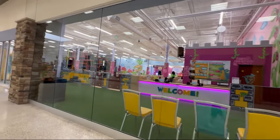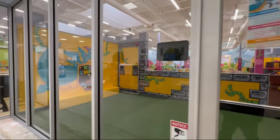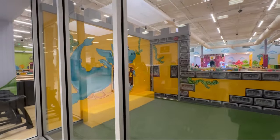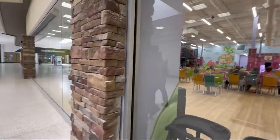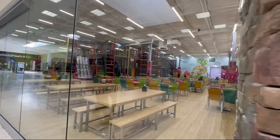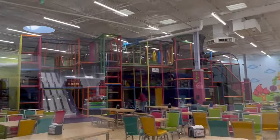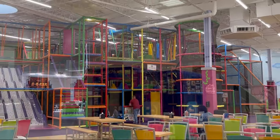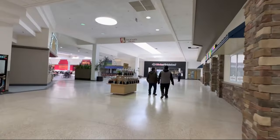I have not seen this before. Some kind of a play area? Kid Empire. Oh, I see, they have bouncy things over there too. Oh, wow. That's pretty cool. I'll have to tell Stephanie, probably already knows about it. If you can see in there, there's all kinds of climbing places. Craig's getting way ahead of me.